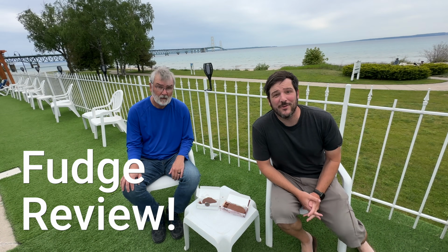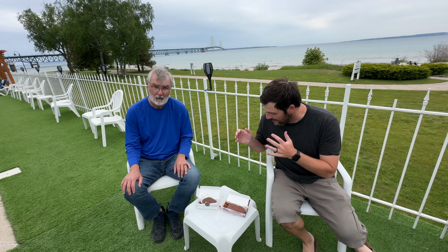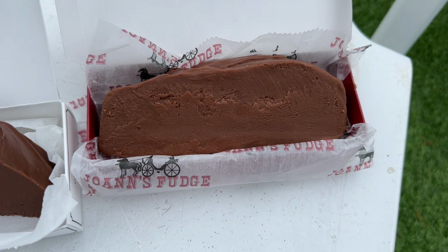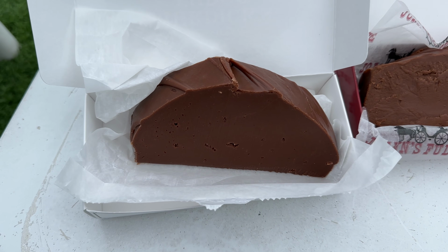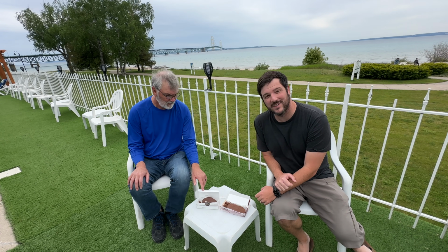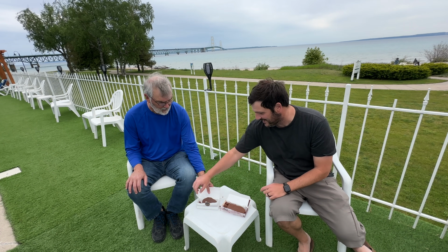Back again with another review of things we know nothing about. We picked these 2 options because that's what most people in the city told us to pick. So which one should we try first, Pops? Boy, let's do this one here. This is the Murdoch's. I said Murdoch's earlier. It's Murdoch's. All right, here we go.